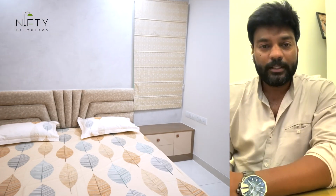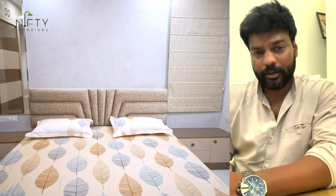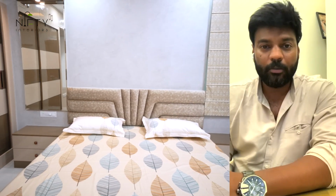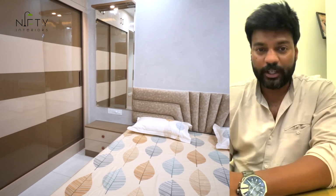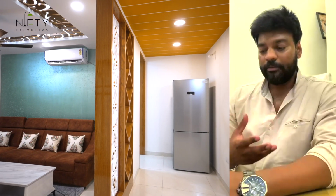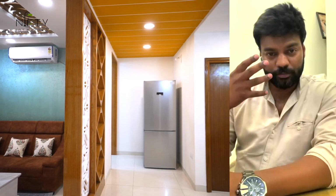When it comes to this 1510 SFT, this house belongs to Mr. Venkata and his daughter Suchitra is also part of it. For the design theme, we have given different colors in the bedrooms, but we followed a simple and elegant theme with a lot of wood textures. Starting from the living room, dining, we have three bedrooms, kitchens and all.